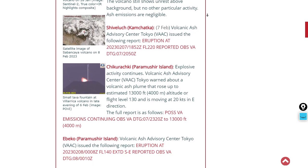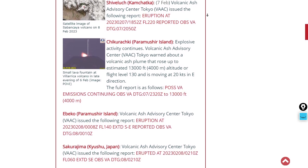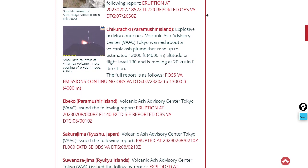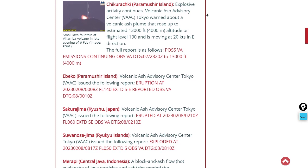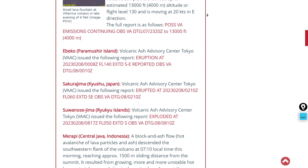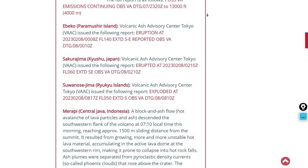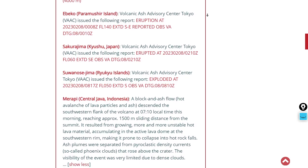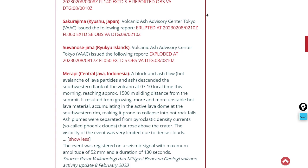Chikurachki also exploding, flight level 130. That's over Paramushir Island, 13,000-foot ash plume. 14,000-foot ash plume over Paramushir Island from Ebeko. Yeah, Ebeko. Sakurajima also exploding, flight level 060. 6,000-foot ash plume over Kyushu, Japan. Suwanosejima, located in the Ryukyu Islands, producing a 5,000-foot ash plume.